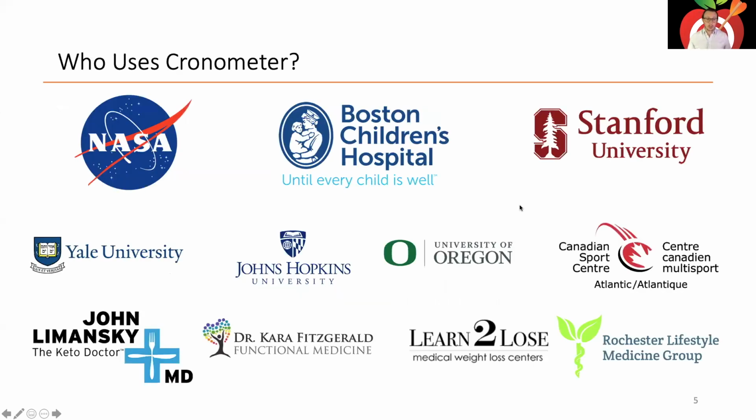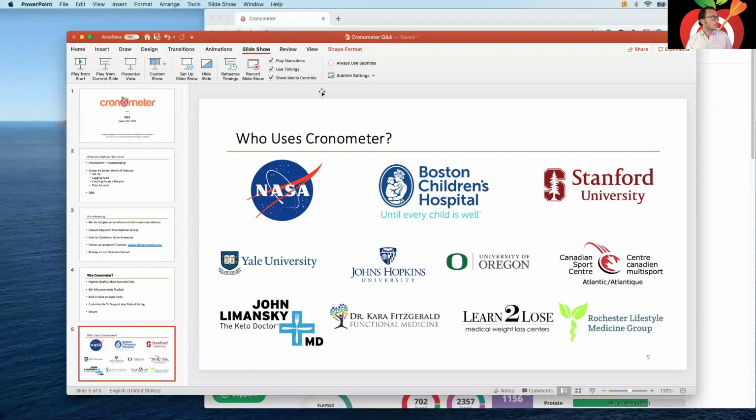So who's using Cronometer? I mentioned we have a professional version. Tons of people use it for their individual goals, but we also work with a number of large institutions that trust our data more than any other tracker out there. They're using us for things like running their nutrition program in hospitals or doing academic or clinical research. We work with these large groups, but we work with everyone from coaches and trainers to small practices. And we've been able to build some great relationships over the last couple of years. So that is the presentation.